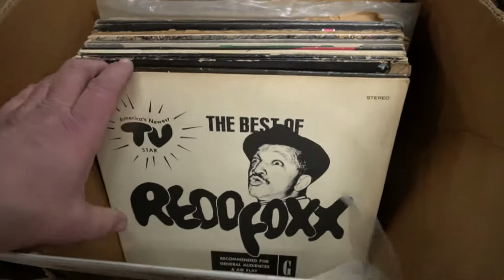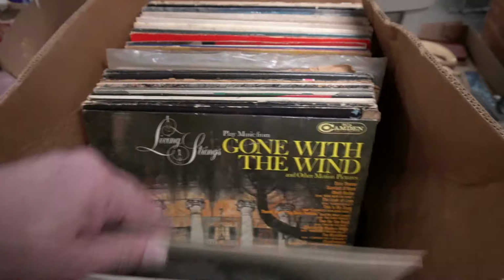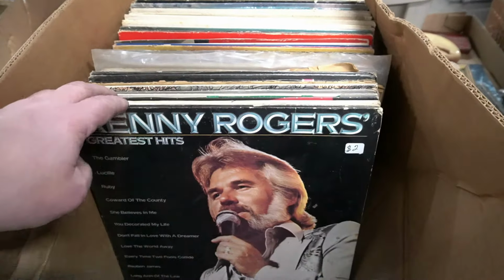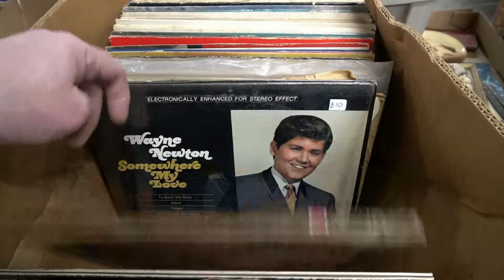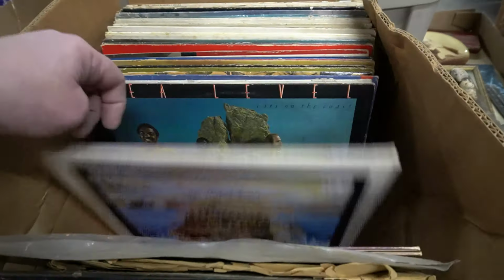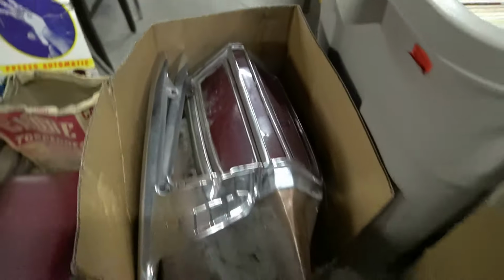Records. Have you ever listened to that? Red Fox is freaking nasty. So yeah, records. Oh damn. Beatles.